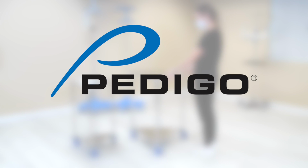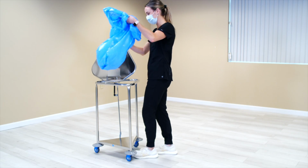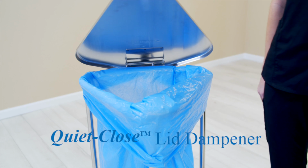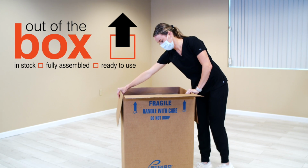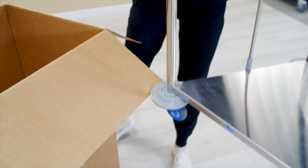The sturdiest hamper in the industry. Pedigo's fully welded linen hamper features the quiet close lid to reduce the spread of bacteria and improve safety. A fully welded design constructed with heavy-gauge stainless steel, the Pedigo hamper is shipped assembled and ready to use right out of the box.